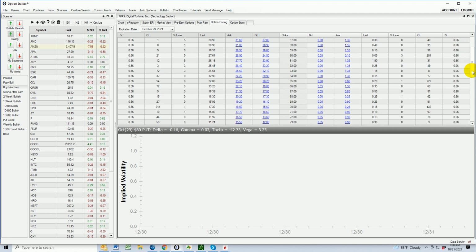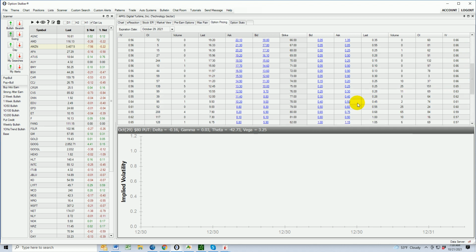And so because I'm looking at that 80-79, you can see 65 by 60 bid ask. I can get a nickel, but it's a nickel bid offered at 25 cents. Pretty wide market on that. If the stock pulls back, might I be able to get that 20-cent credit? Yes, I might be able to get that.